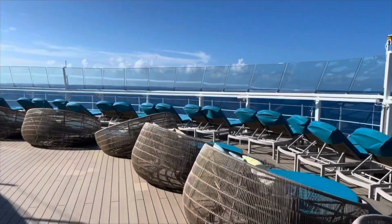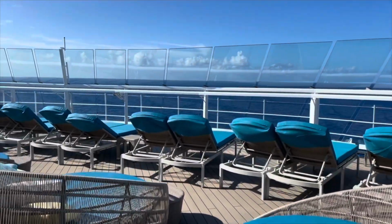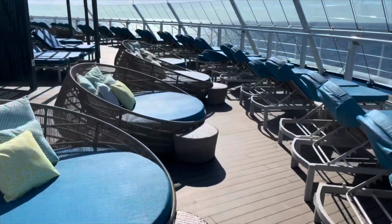And just like Loft 19, the Serenity has this beautiful lounging area where you can enjoy the ocean, talk and relax on these comfortable chairs. It's just a beautiful view.